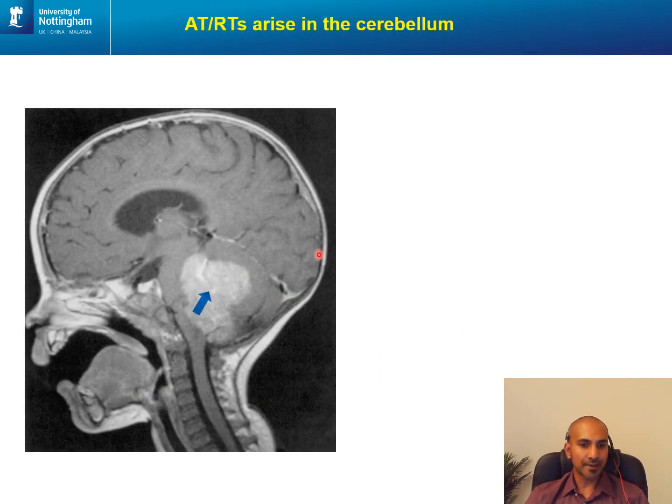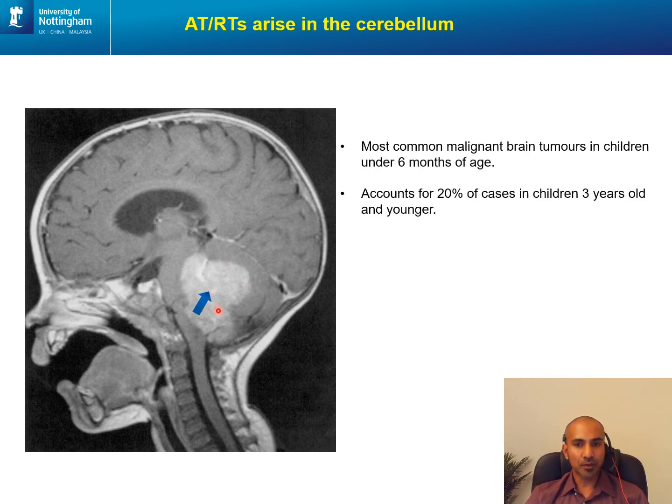Similarly, this is an MRI scan of an ATRT tumor in the cerebellum. You can see here this large abnormality is the lesion. This is quite a large ATRT tumor. This is the most common malignant tumor in very young children, those under 6 months of age, and it accounts for 20% of cases of children 3 years and younger. It's a really devastating disease for which there is really no treatment option apart from surgery, and so the median survival is approximately 1 year.